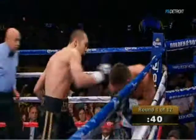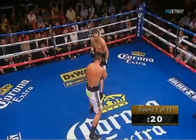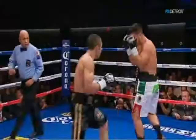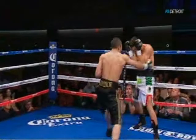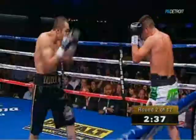You've got to do something if you're Ornelas. Joe Cortez looking in. You don't answer there and had no answer. Power from his right side. And Ornelas blocked it. Here we go. Beibut Shumenov unloading right hands. He landed a good straight right hand. Ornelas brought his guard up. Ornelas back.